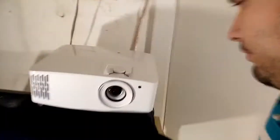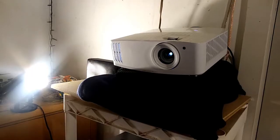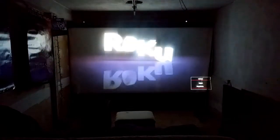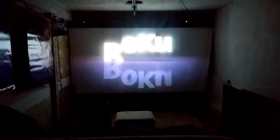It's all set up, it's ready to go. Let's turn it on. Whoa! It's really bright. Holy shit.